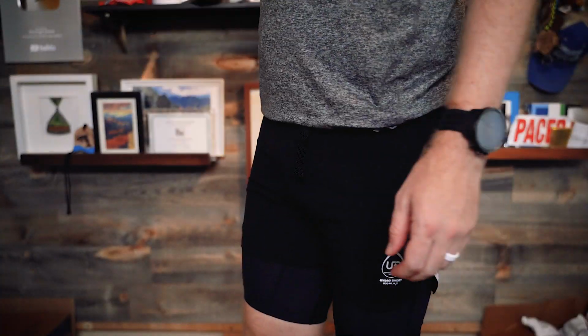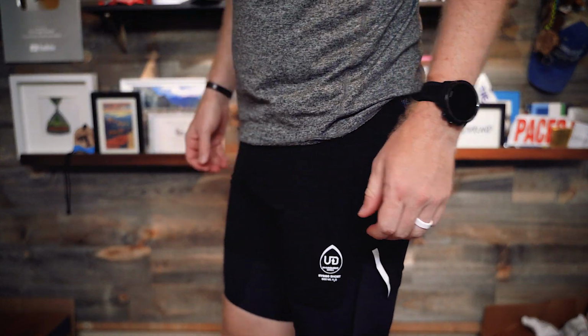So let's get moving. Here are my top 5 2019 summer shorts. Starting with number 5. From Ultimate Direction, it's the Hydro Shorts. Now, these things are incredibly well built. They're very heavy duty, will last you for long adventures, give you plenty of miles. They're the only shorts on this list where an inner liner comes down to your mid quad, then the outer liner gives you plenty of stretch to cover that.